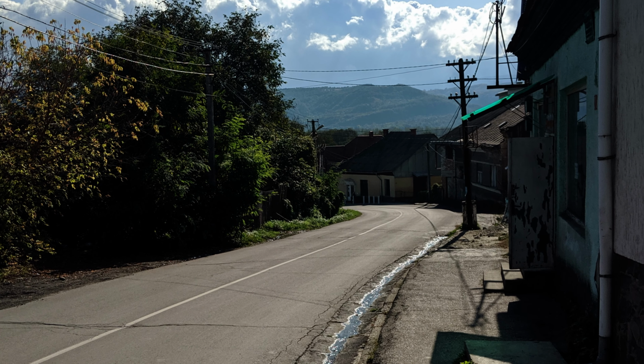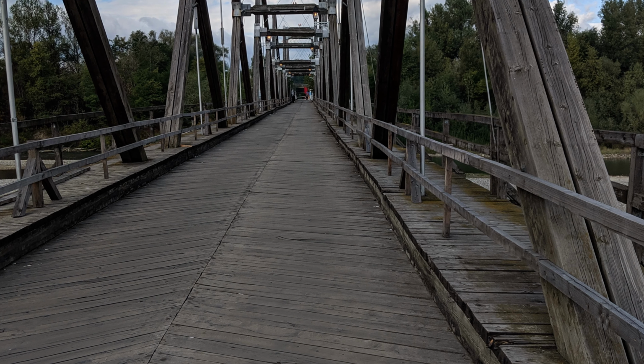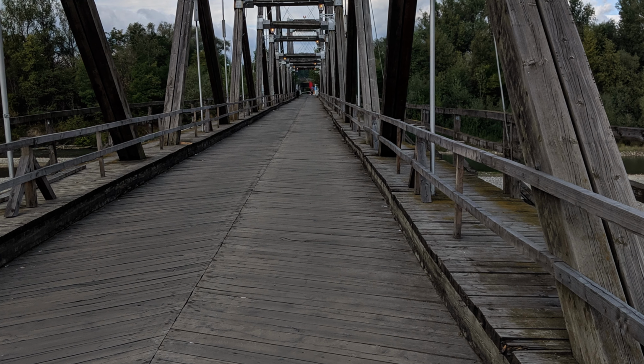Well, at least that's how it was before 2022. You may cross the border by foot. No car is required like at many other border crossings.